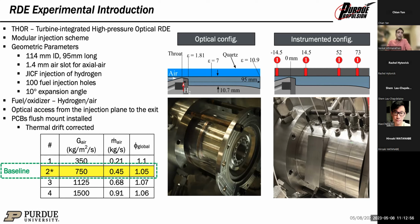The RDE has an inner diameter of 114 millimeters. The channel gap is 10.7 millimeters. And the RDE is about 95 millimeters long. There is a 10 degree expansion angle on the inlet side. And on the exit side, that angle is maintained until an area ratio of 1.8. After that, it jumps into a sudden backward facing step, which then expands out into an area ratio of 7. And as you go further along near the exhaust, you go to an exhaust ratio of 10.9. That additional expansion in the radial direction is done to integrate a supersonic turbine, but that will not be a part of this talk. The fuel and the oxidizer combination, as I mentioned before, is hydrogen air.